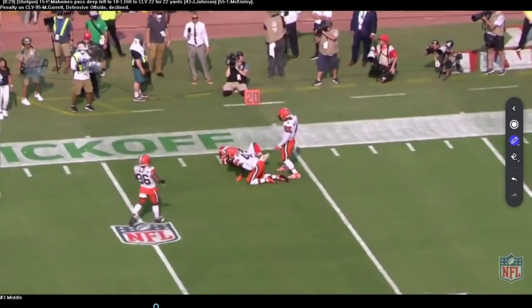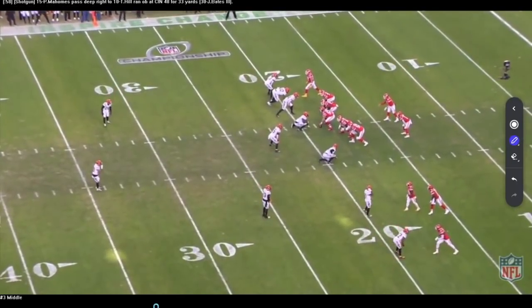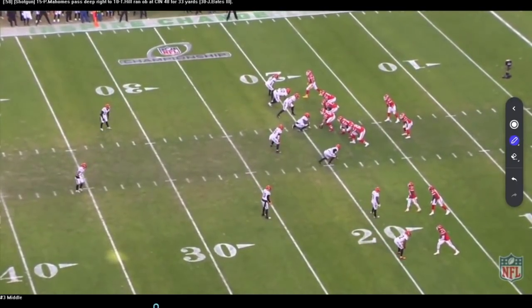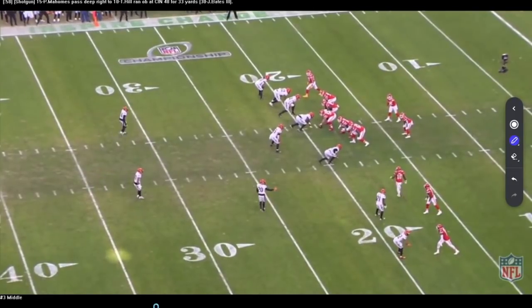It is one of those things where they're going to use him in space and they're going to use him in that number 3 spot because he's got a two-way go. He's got so much ground that he forces a defense to cover.